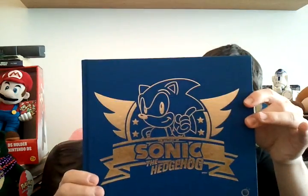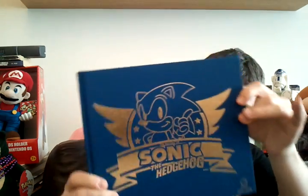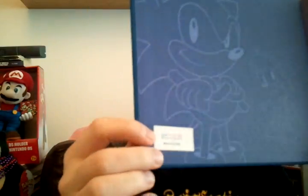But a while back I picked up a collector's edition book and I wanted to show it off, just never got around to it. It is The History of Sonic the Hedgehog 20th anniversary collector's edition by Pix'N Love Editions. They're a French group, but it's translated all into English. This is the hardback one with a kind of gold foil cover, and there's 1,000 of these, so this is number 615 inside.